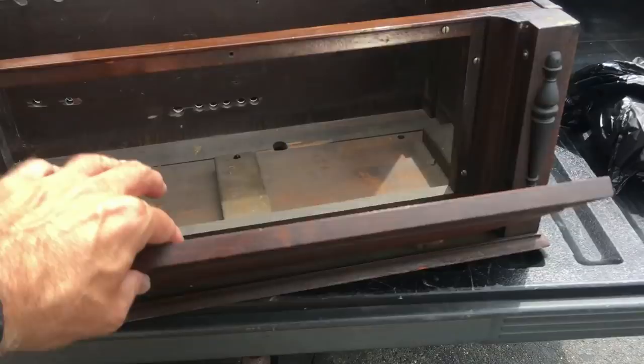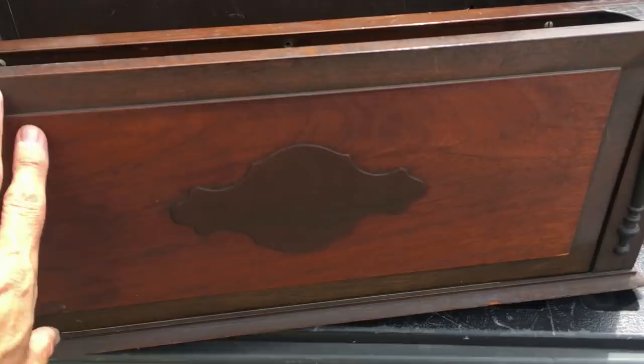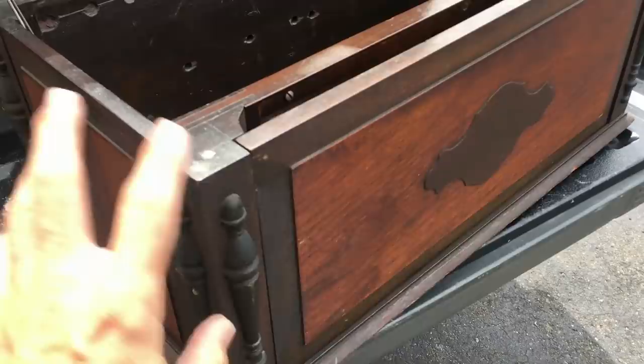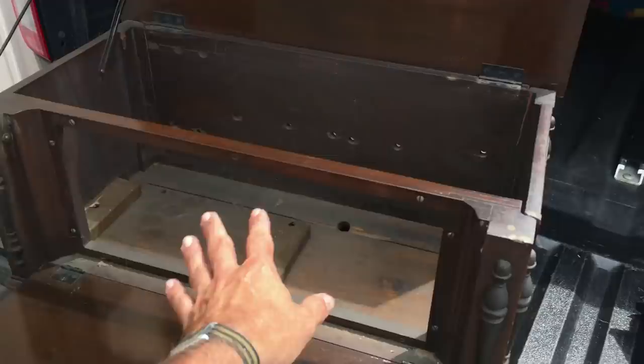It's not missing legs, but it's probably missing four little bun feet that were probably under here, and no one has refinished it. This is a mixture of mahogany and walnut veneer in different shades, different staining, the way they would do at that time. And this is what's called an aftermarket cabinet. These cabinets were made by furniture companies, and you could stick any kind of radio that you wanted down on the inside of it. Say you could buy an Atwater Kent chassis and just stick it down into the cabinet.